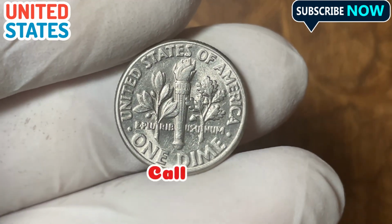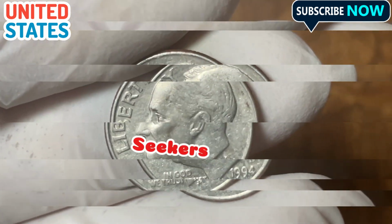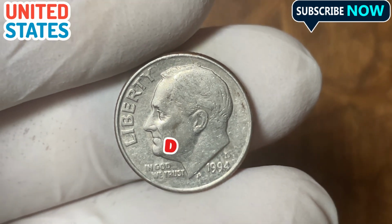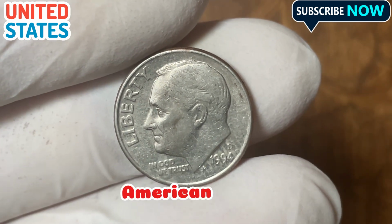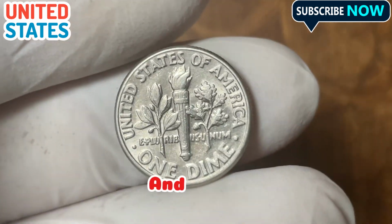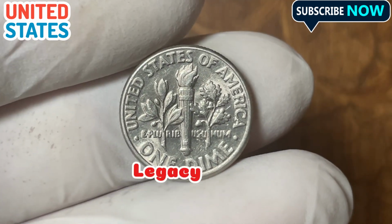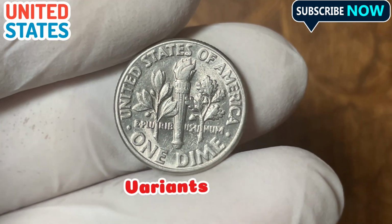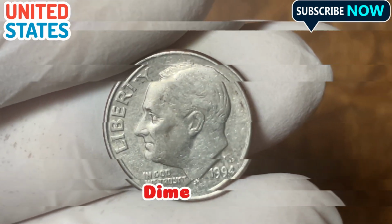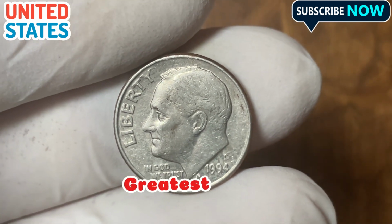Final thoughts and call to action. And there you have it, coin fans and treasure seekers. The Liberty One Dime 1994D, a humble American coin with a story steeped in history, mystery, and mind-blowing value. From its roots in Roosevelt's legacy to the enigmatic variants that have captured global fascination, this dime reminds us that sometimes the smallest things carry the greatest worth.